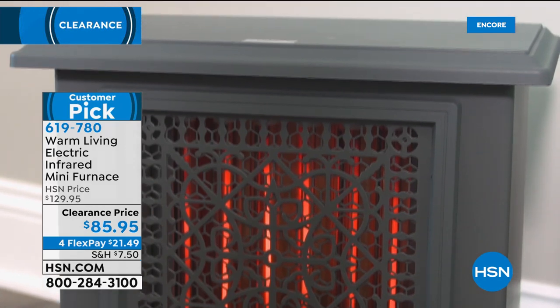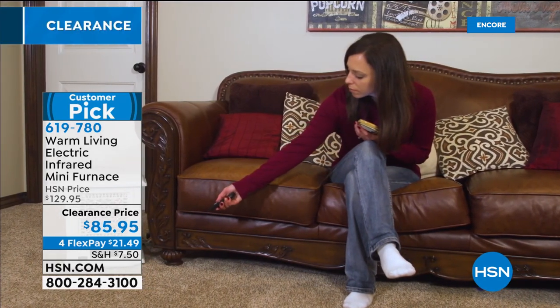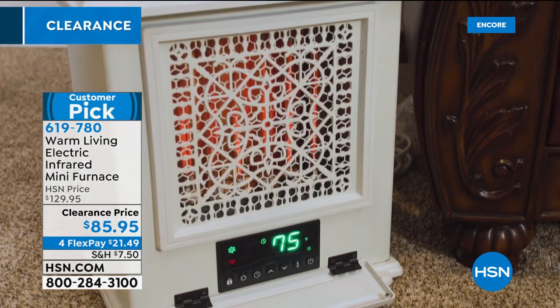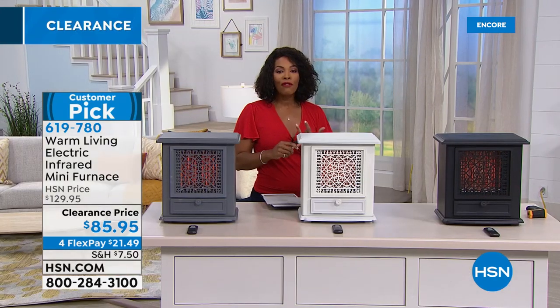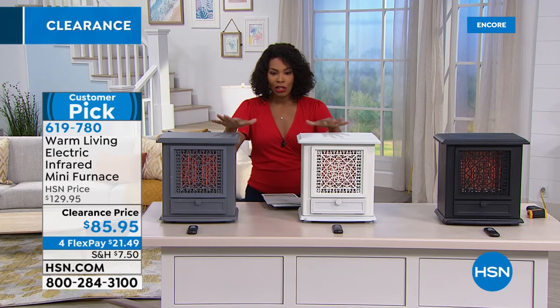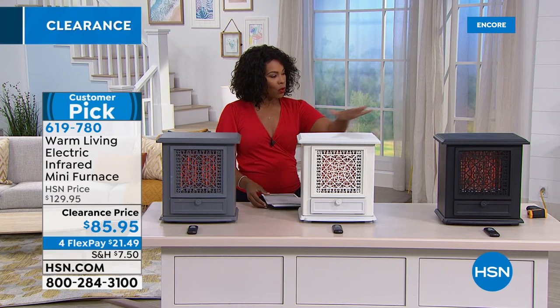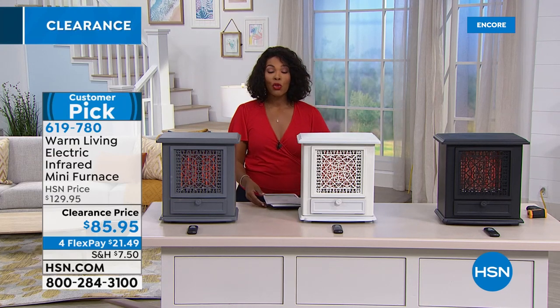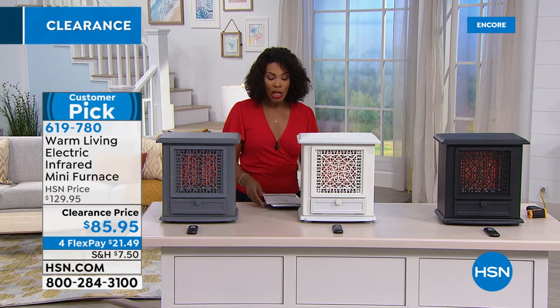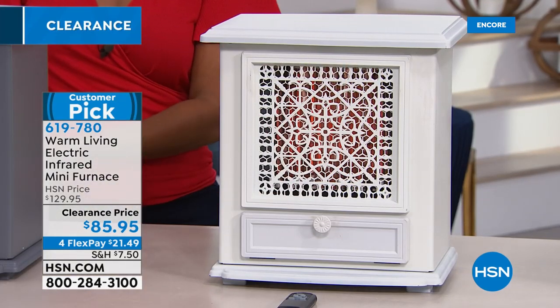You've got a customer pick rating. You've got a clearance price, lowest that we've ever offered, about $50 off. And you have a way to spread out your payment over 4 credit card payments so you can get these home in either the gray, the antique white, or the black. You can get it home for $21.49. We're gonna give you all the details, and Linda Lyday, who is a home improvement expert, is joining us.